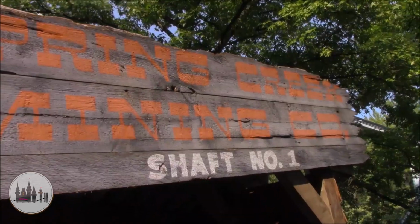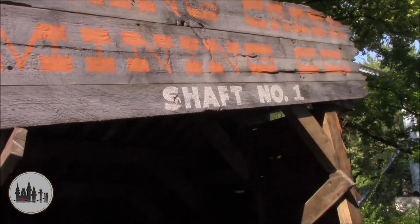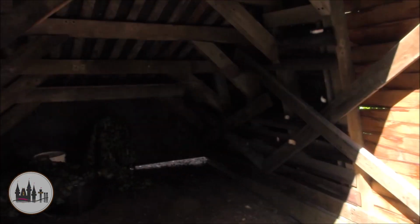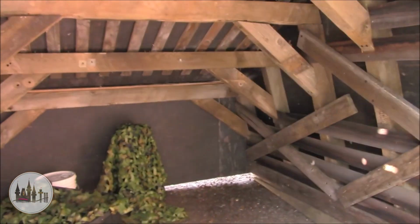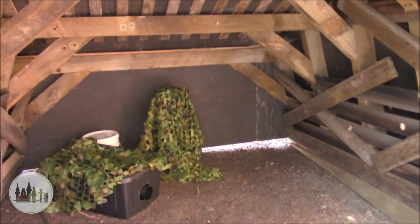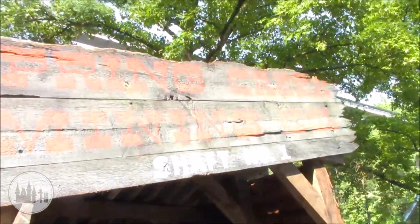All right, guys, here's the finished product of the part of the Valley of Fear scare zone that we're standing in. The reason I'm showing you this coal mine shaft is, if you can hear inside of here, they have sound effects going on. Obviously, this will more than likely be where one of the scare actors will jump out at you. Right here, you can see right there.